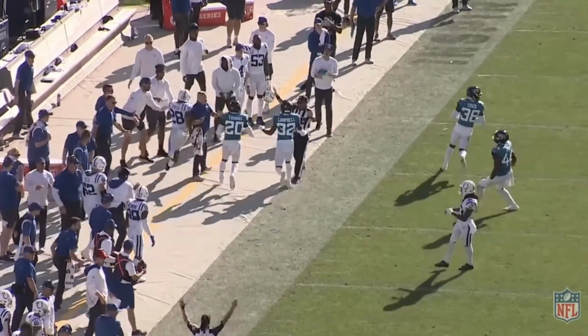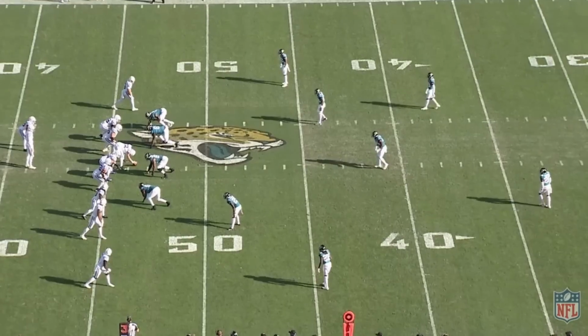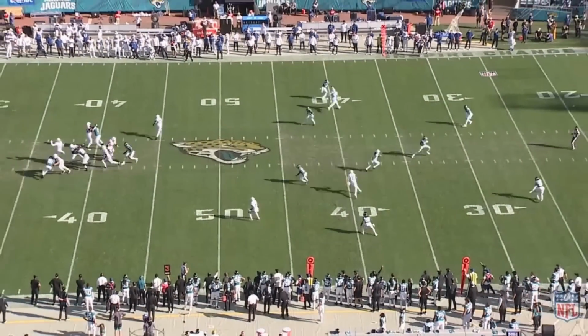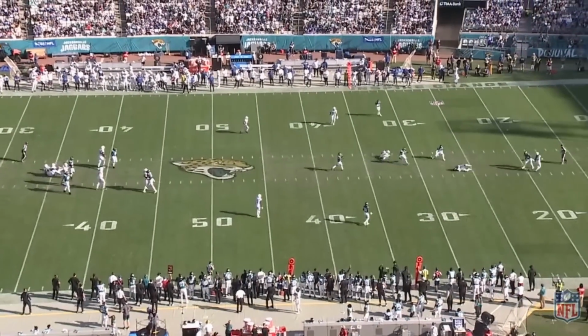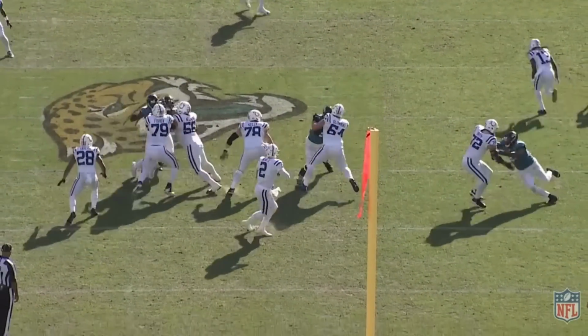I wouldn't say it's a perfect throw. It's a nice catch. 3rd and 19. Damn. Another 3rd and forever. In to the number 2. To me, this is more a miss than it is a drop. You could make the argument either way. Six of one, half dozen of the other.